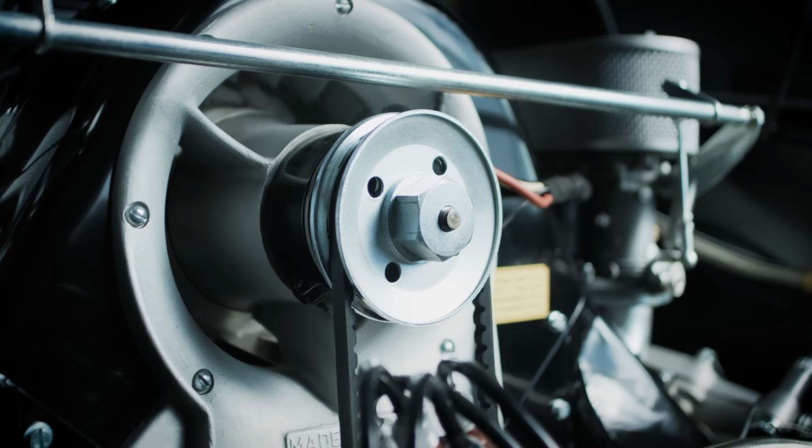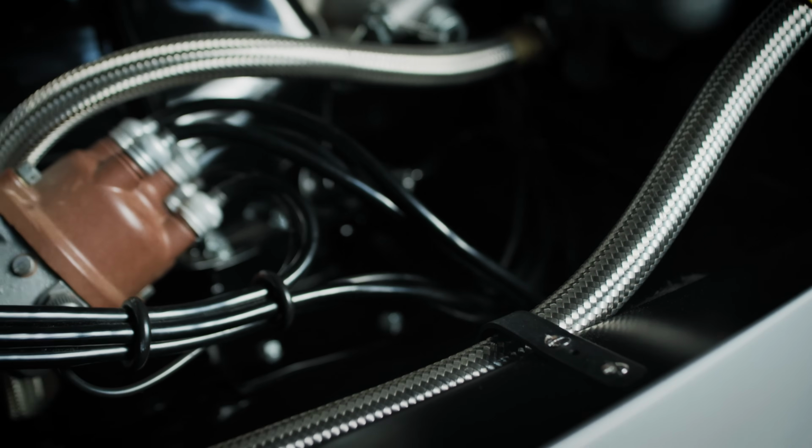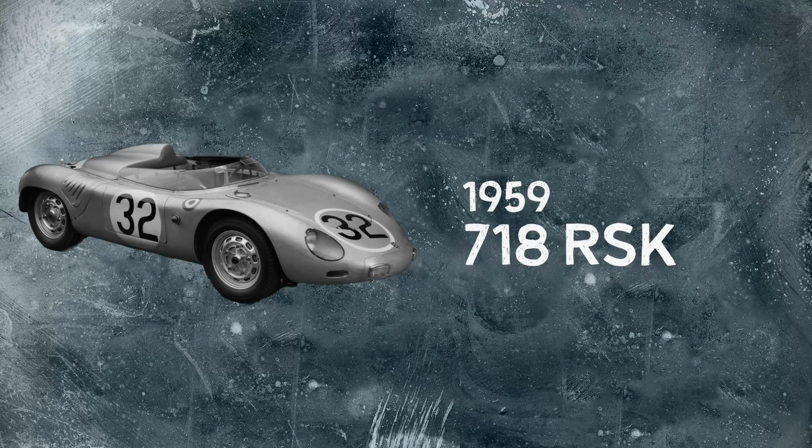They raced over 400 races, 100 class victories, and 46 overall victories, including 3 class victories in a row at Le Mans 3 years in a row. So that shows you right away how potent the Carrera Abarth GTL was. And that's what kept the Porsche torch lit.